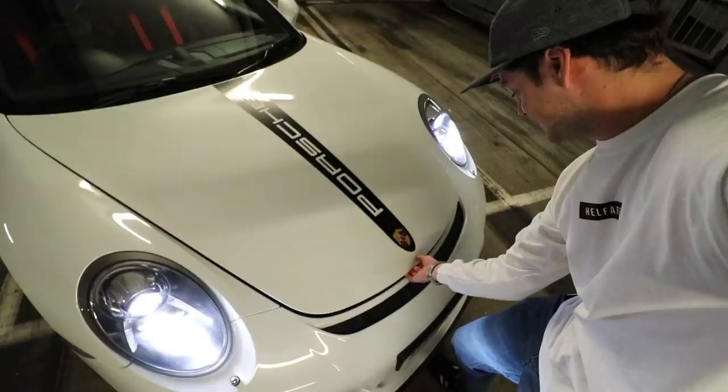I don't know why they don't come spec'd with that automatically. Secondly, this car doesn't have parking sensors. I can't believe it. Oh God, it's hard to get in and out of. I almost reversed straight into another car earlier. Shows how much I rely on them.